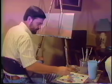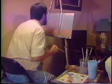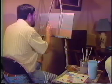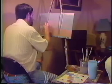Well, this is where I'm working with my little easel set up in the living room. I enjoy working with the family close by. And this is a painting that I just started. The way I work, I use a masonite panel, and I pencil it in.